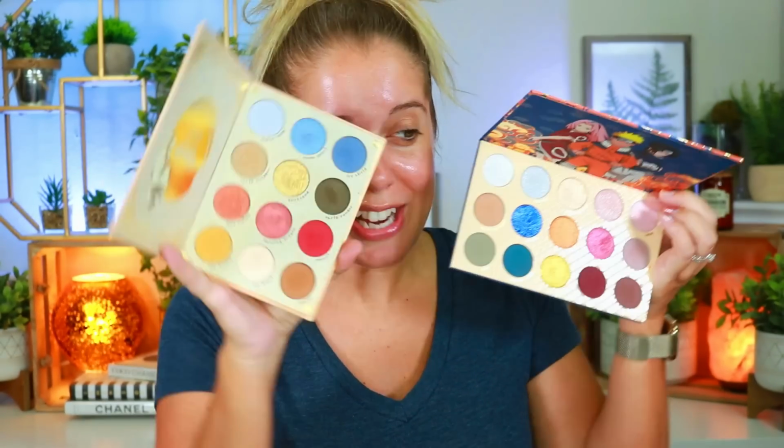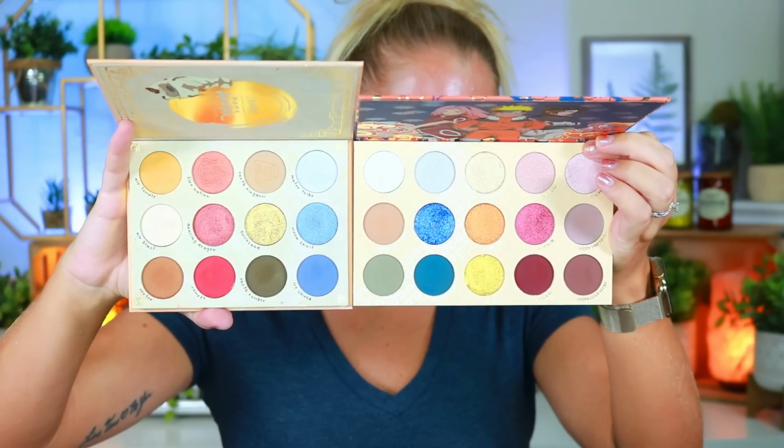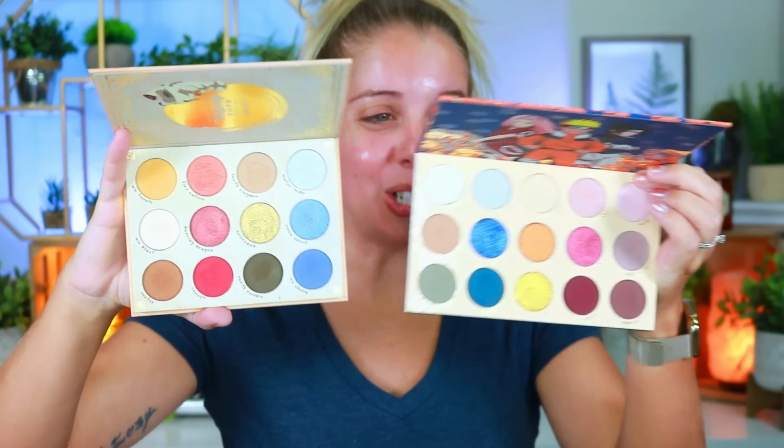So first off, we have the color scheme for The Last Airbender. We have the color scheme for Naruto. It's so similar, y'all. Like, holy crap. That is extremely similar in terms of color scheme and packaging. It made sense for Avatar. I don't know if it makes sense for this.